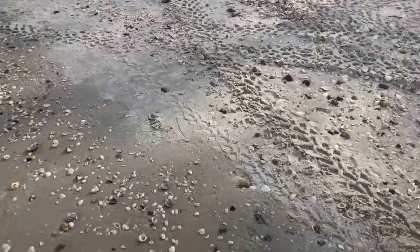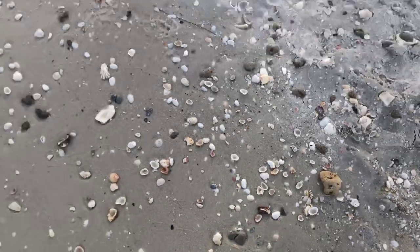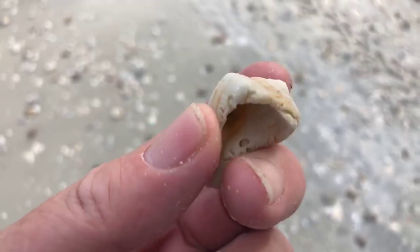Here's an old whelk, an old lightning whelk. Boy, this one's really old and worn. That's an old lightning whelk there. Wow.